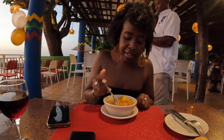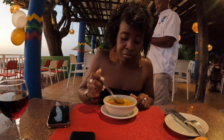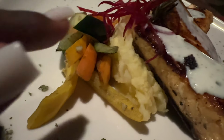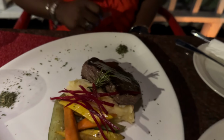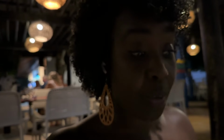But it can pass. Carrots. It's a healthy meal, so. The food is here. So, this is what we have ordered. This is the salmon. That looks good. Looks like potato with vegetables. I don't know if you can see it with the lighting. This is shrimp linguine. Linguine, that's how you pronounce it, right? And this is beef. Yeah, so we're gonna dig in and see what it tastes like.